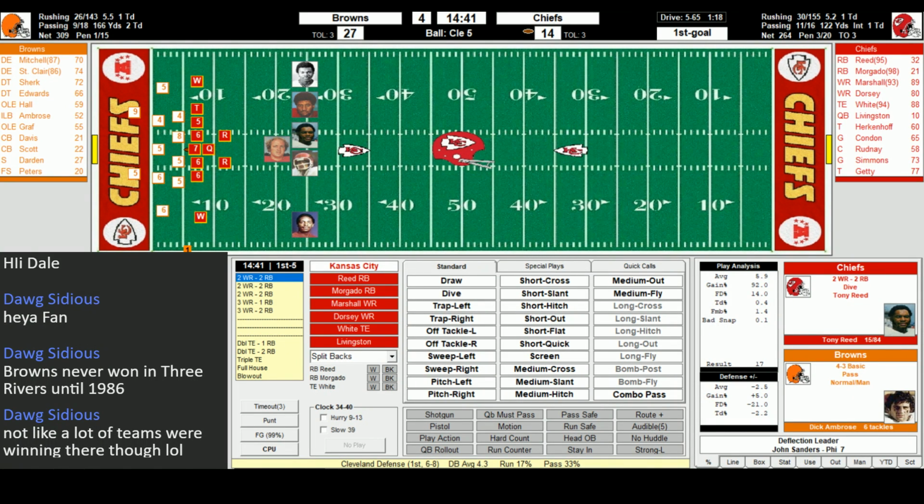And Doug makes the good point. Not like a lot of teams were winning there, though. That is true. That is true. As a Bengals fan growing up, any game from Three Rivers was a house of horrors.